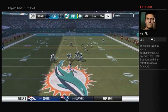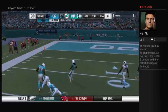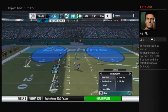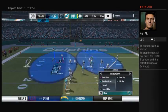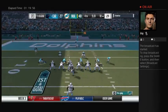2nd and 10, Newton again. Caught on the left side by Benjamin. He got 29 yards that time. And at this stage, down in the second half, looks like they just wanted to find a way to get it in the hands of their playmaker, and they did. I think you're exactly right.